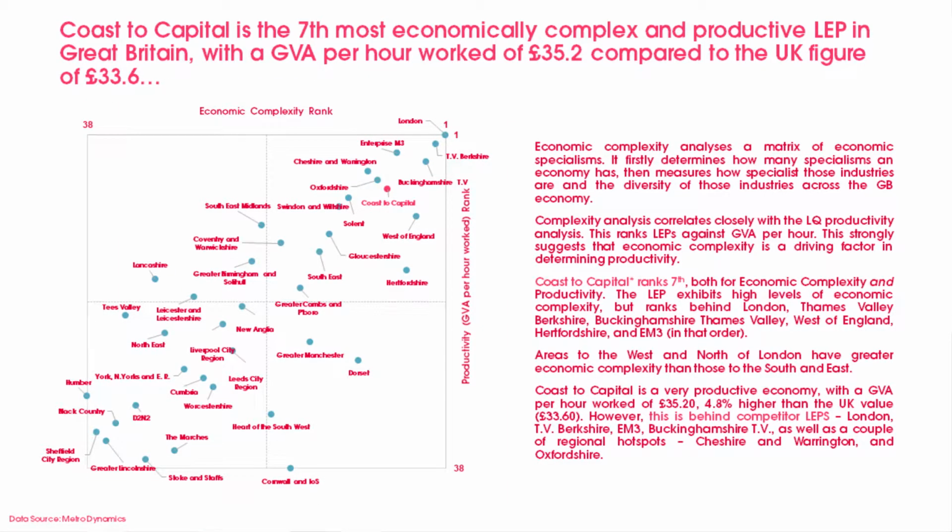A chart that you certainly won't be able to read is this one, which was provided by our friends at Metro Dynamics, but I think it's very interesting because it starts to think about the drivers of productivity within an area like Coaster Capital, and it gives us 2 different axes to look at. One is GVA per hour worked, which I've already mentioned, which is this one here, up the right-hand side, and then across the top, economic complexity, and that's their own measure of specialisation, innovation within the economy.